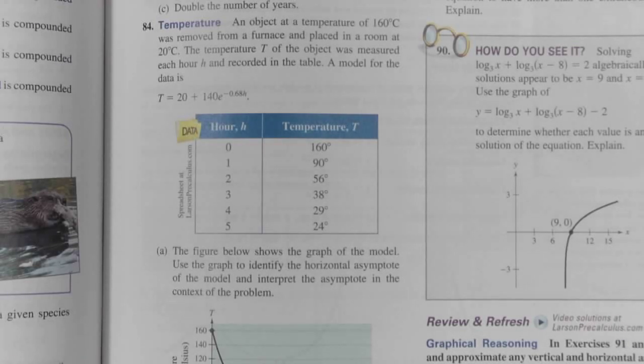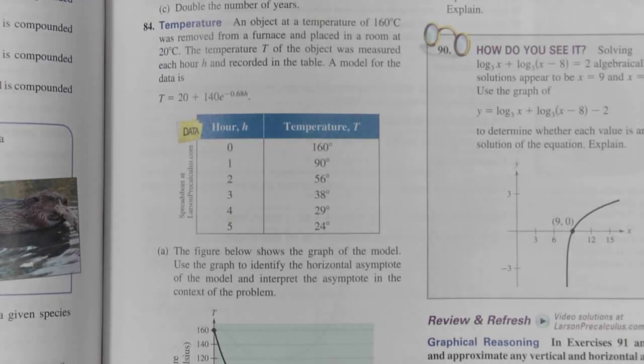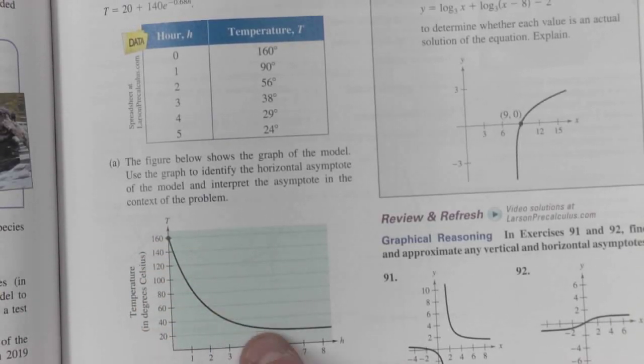Okay, first of all, I just want to talk about 84 in general. Hopefully you understand how this situation is going to work. You took something out of a furnace. It was 160 degrees. It's going to cool down, and the coolest it's ever going to get is room temperature. Hopefully the graph makes sense at first. It's going to cool down fairly rapidly, and then eventually, that's why it's got a horizontal asymptote of 20 degrees, because that's what the room temperature was.